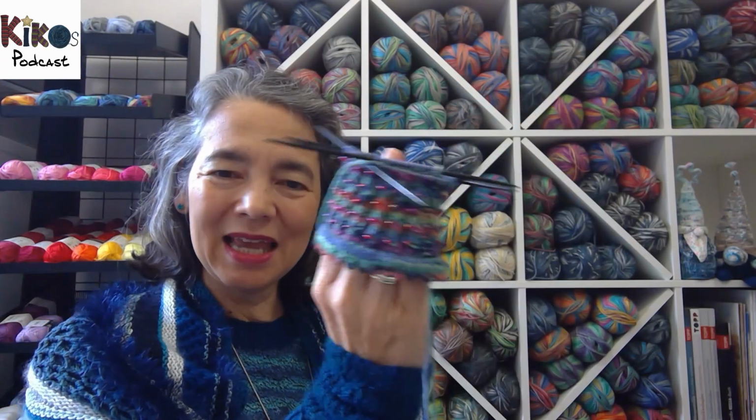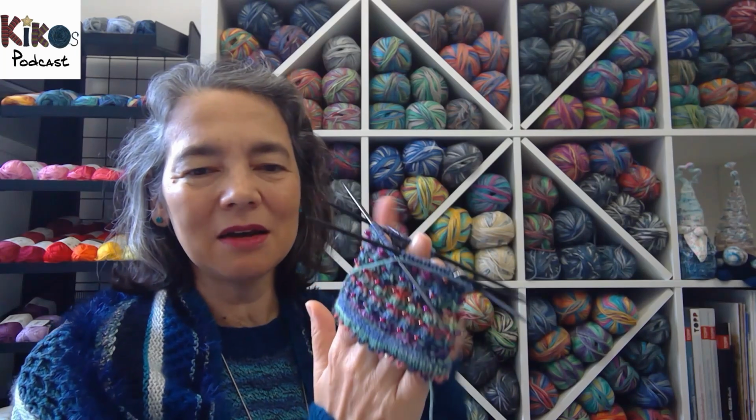Otherwise I'm really happy. This is sort of the cuff. I can now start with the thumb increases and then continue knitting.